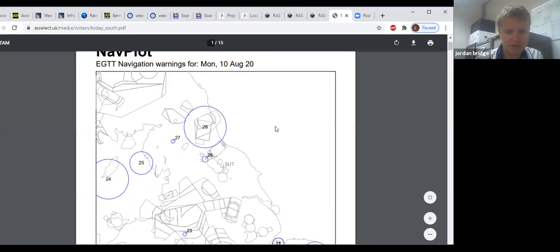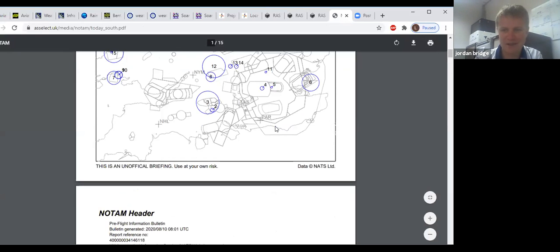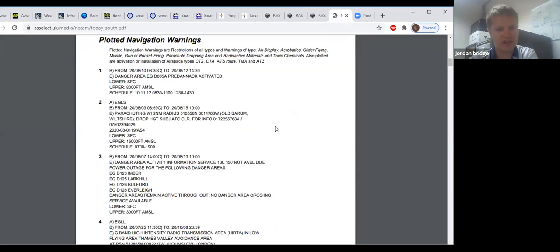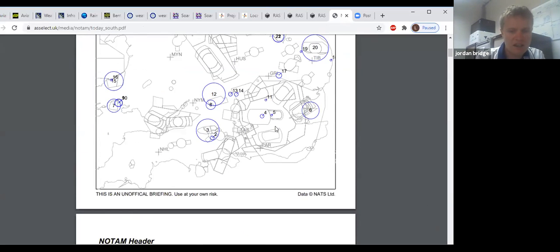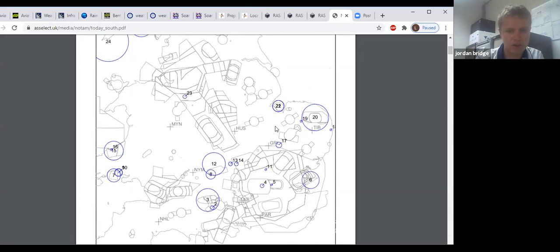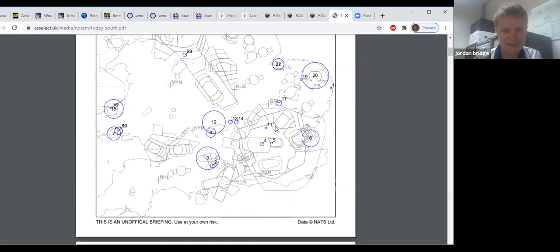Okay, airspace. There's been a power cut in the Salisbury Plain, so they are at the moment noting that they cannot provide danger crossing services, but that may be available later today if they fix it. Parachuting at Old Sarum, sort of an almost permanent NOTAM now, and there's lots of things going on regarding Old Sarum now that they've had their planning application thrown out for housing.